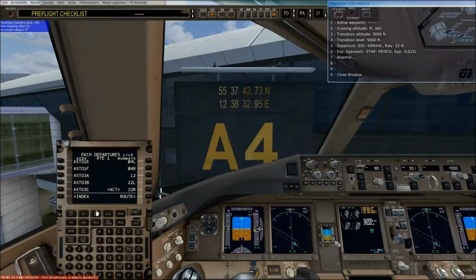EC639, taxi via Uniform, holding point Alpha 2. Uniform Alpha 2, runway 27, thank you, 639.